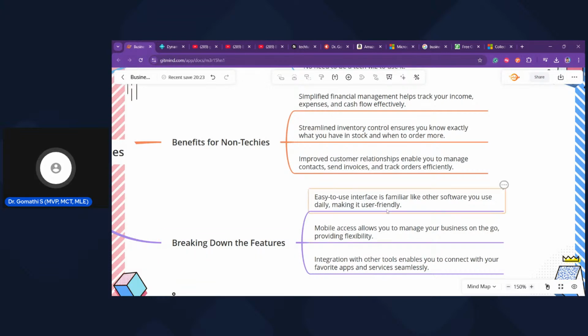The first one is an easy to use interface, which is very familiar in Business Central. Specifically, I can tell you, if you are new, you can easily use it. The interface is very clean and simple, and also intuitive. You can just go ahead and use it. If you are familiarized with how to use simple software or anything which you have been using for a long time, it is very easy for you to understand how to use Business Central.